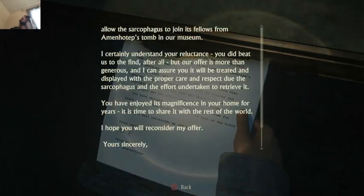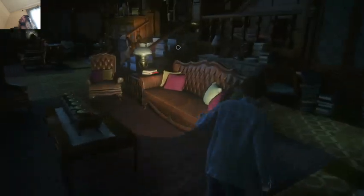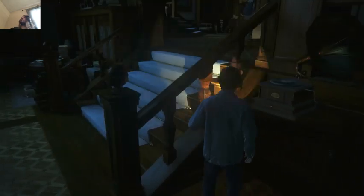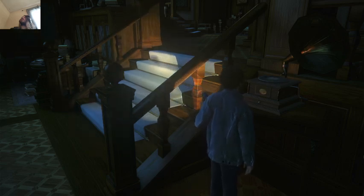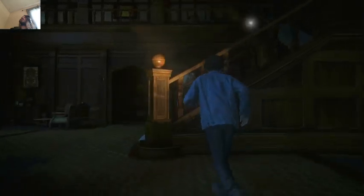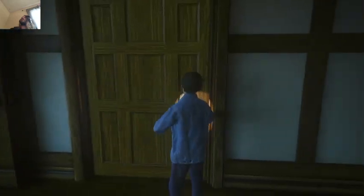Is that a letter? What's left of it? Someone wanted to buy their stuff. Guess they said no. Not like they needed the money. I wouldn't want to part with the stuff either. Okay. I don't think Mom's journals are anywhere in here. Let's check upstairs. Locked. Mom's stuff might be in one of these rooms. We gotta find another way in.